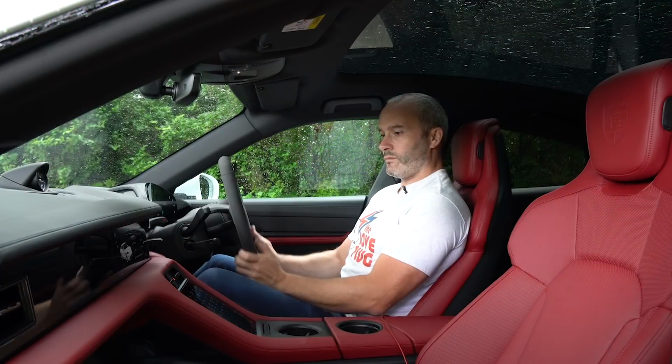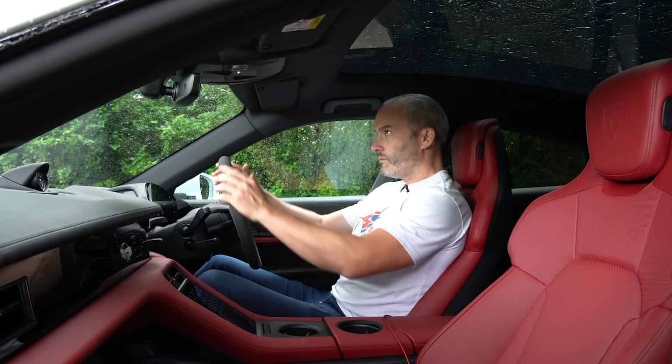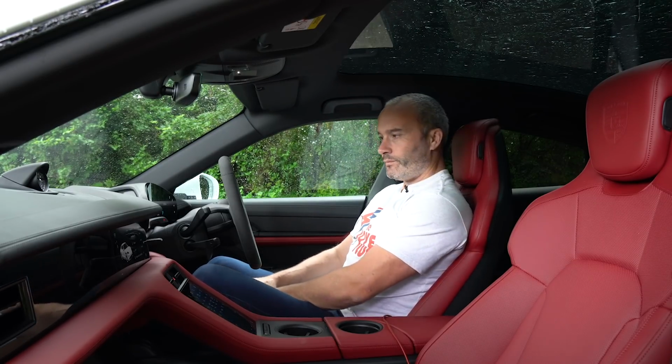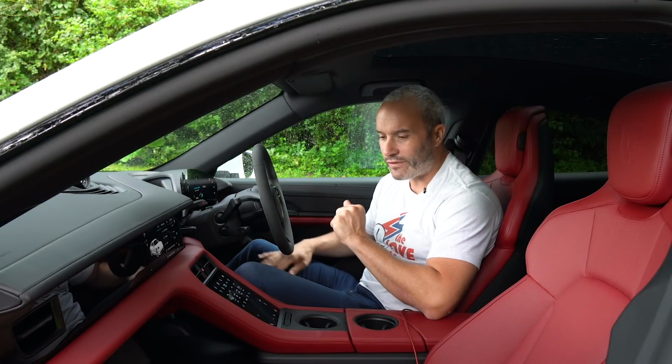The interior of the Taycan is as impressive, if not more so, than the exterior. So it's just beautiful in here, really, really is. I was blown away when I first saw it a couple of days ago and I first sat in it, and I'm still blown away a couple of days later. I just think it is drop dead gorgeous in here. The materials, the fit and finish is lovely.